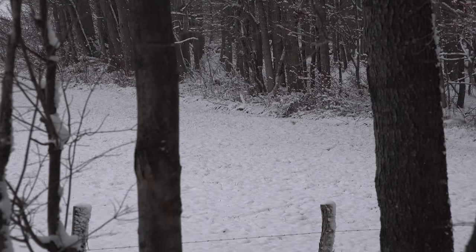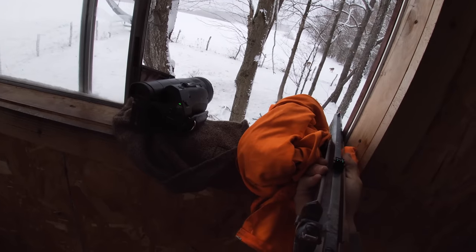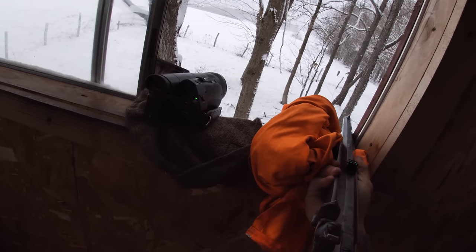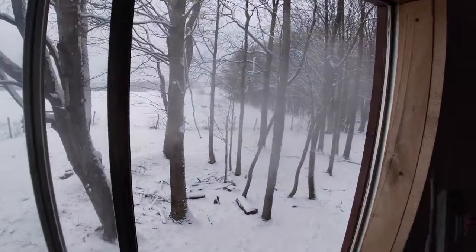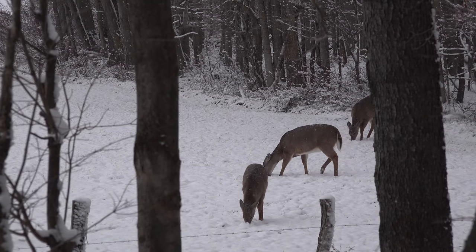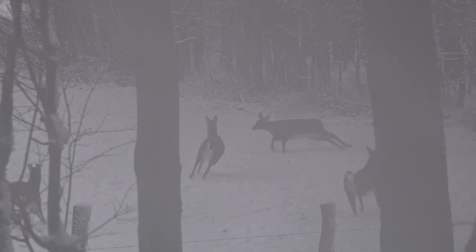I missed. Don't know how, but I missed. Well, that was textbook, other than the miss. They came right out here into the food plot and I had a shot at a really big doe right at like 45 yards. Shot right over her back. I just rewatched the video because I couldn't believe I missed. I had a nice rest and everything. The round hit right over her back. I can see it in the snow right where the round impacted.